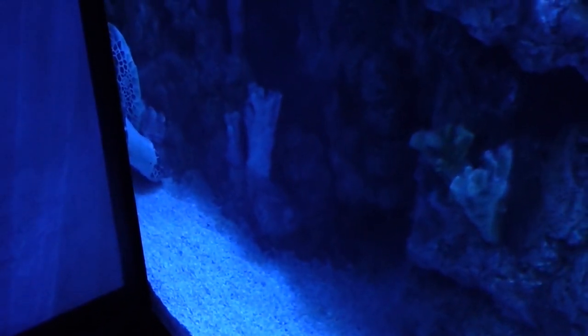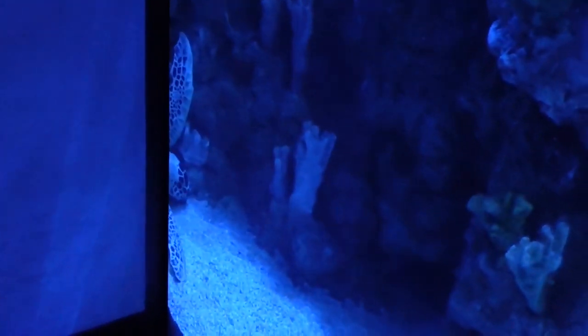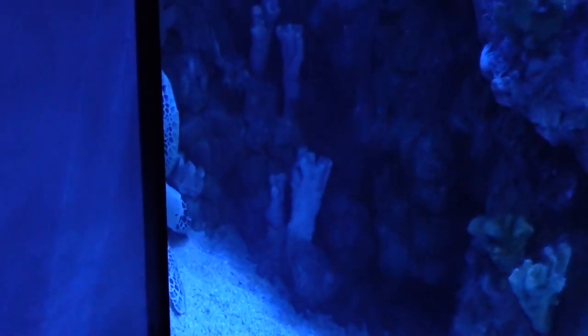She must need a break from swimming. Let's see if she keeps coming. Oh, there's her head. Could she fit through there? I see her head. She's stuck? Oh, did she have to turn sideways to get through there? She's obviously looking for food.